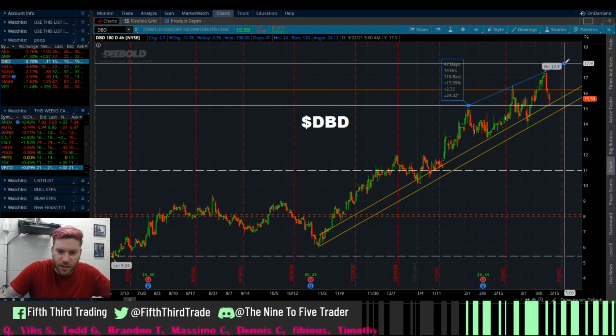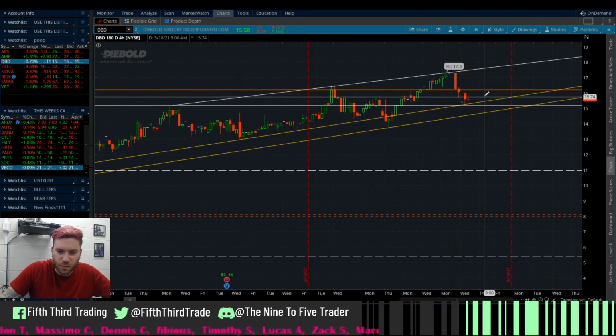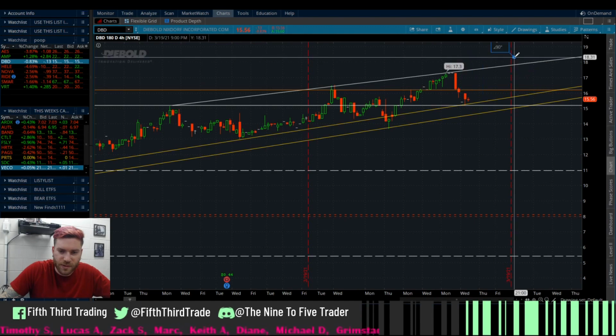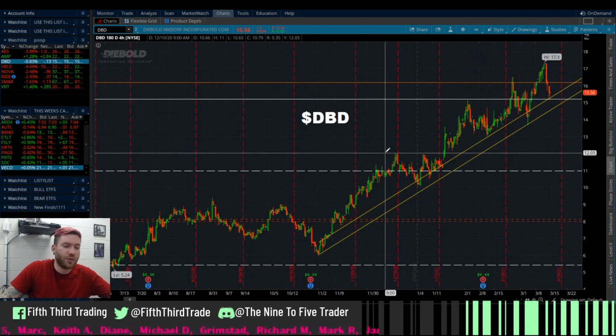Even these lines all line up perfectly like this. It's a nice little wedge kind of forming up here. Worst case, it runs up from right where you're at. All right, 14. The angle is probably more like this, but like 14, 15% for 3 to 4. I like it a lot. DBD, a good pickup. Just do your due diligence on what they do.